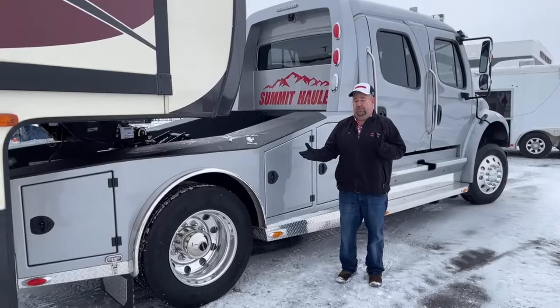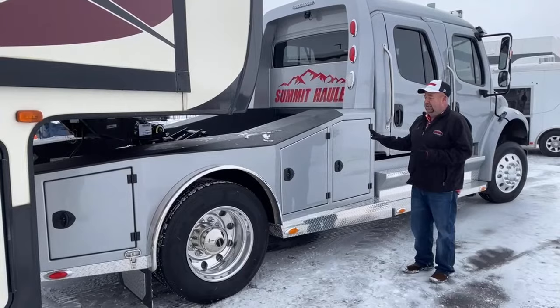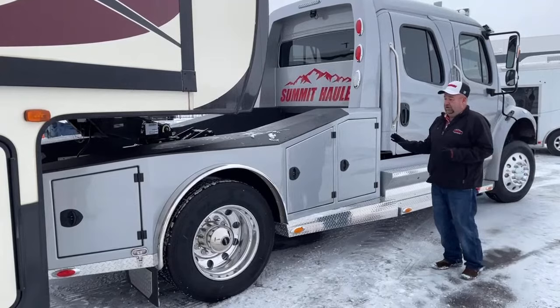Well, obviously, taking a look at it, this truck is going to be bigger. So if we're in an accident, the chances of us walking away from this are substantially higher than a pickup truck. Another advantage is the braking system. This truck comes with air brakes.